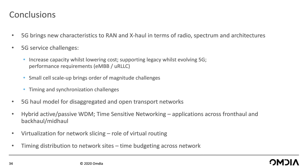And then Joe, Hugh, and Daniel outlined the service challenges: increasing capacity whilst lowering costs, supporting legacy whilst evolving 5G performance requirements for enhanced mobile broadband, ultra-reliable low-latency communications, and so on. And then we heard more about the challenges brought by scaling up the network, particularly with densification of the network and small cell type deployments. Daniel also talked about the timing and sync challenges. That's particularly relevant because we're talking about TDD spectrum here, and that brings challenges that are different to FDD.